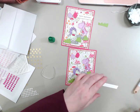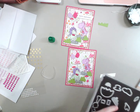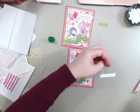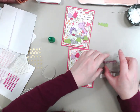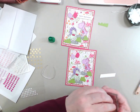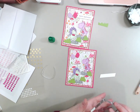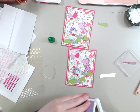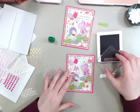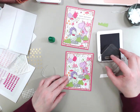Alright, so this one we're going to do Happy Birthday, which is from the bundle. And grab my block. Well, that wasn't. Let's get a bigger block. Make it easier. There we go. And for this one, I used Highland Heather. So I'm excited with the new dies because now I can just die cut once with my bow tie instead of having to run it through twice.